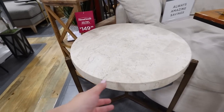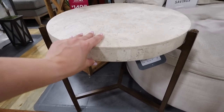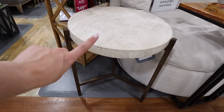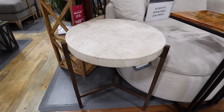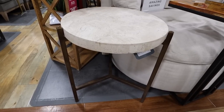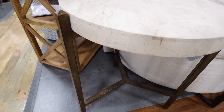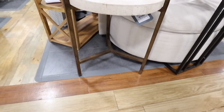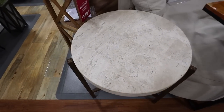Really love this end table. This is a super thick travertine right here. It's like 2 inches thick. I always feel like the thickness makes it look more expensive. It can really make or break an end table like this, or a coffee table, or a dining table. This one is $150 and has a really pretty oil rubbed bronze leg. This is super nice. It's nice and neutral on the top, but the stone look is gorgeous.